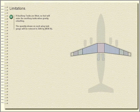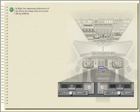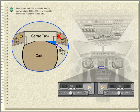Limitations. If auxiliary tanks are fitted, no fuel will enter the auxiliary tanks when gravity refueling. The quantity shown on each wing tank gauge will be reduced to 3,646 kilograms, 8,038 pounds. In flight, the asymmetry, imbalance of the fuel in the wings must not exceed 680 kilograms, 1,500 pounds.